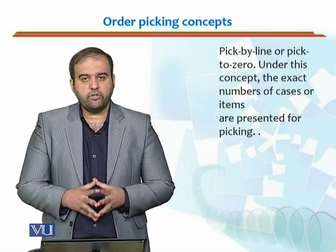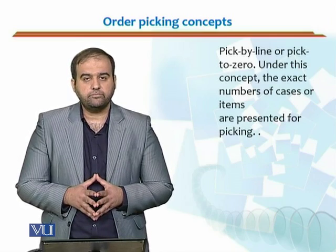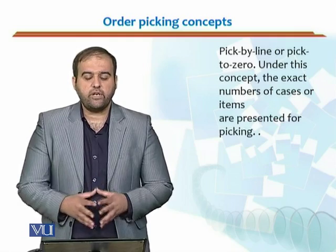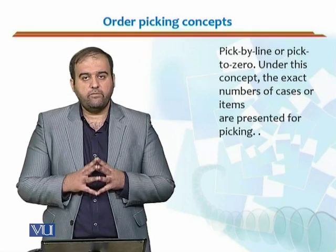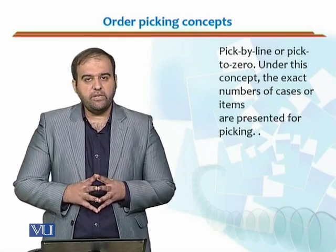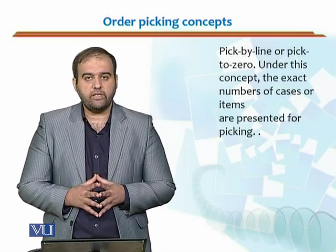Under this concept or strategy, the exact number of cases or items are presented for picking. So this is actually quite a complicated or sophisticated mechanism or strategy for picking an order. In fact, in this you do not pick an order, you pick the whole line or pick to zero. So that means in one area, either you will be taking the whole line or taking nothing from that area.